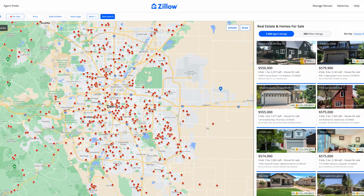We are jumping into the Denver housing market and we are basically going to look for homes that are showing huge price cuts, which also mean huge opportunities for people trying to jump into the market.